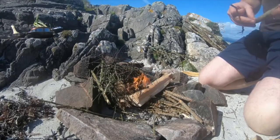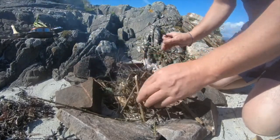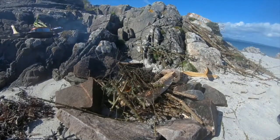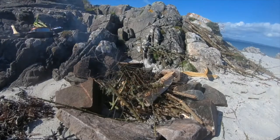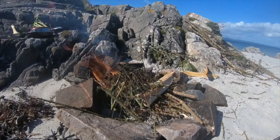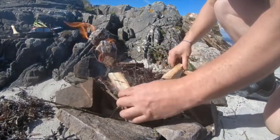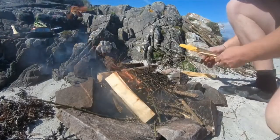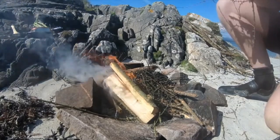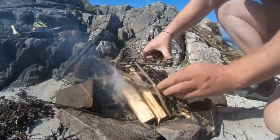Kids are having fun in the background. Alright, let's get this fire going. We can get some food on the go. Well, what are you going to do? Help me cook it. Alright, go over that one later. That's alright.